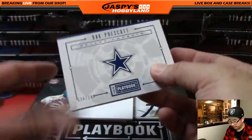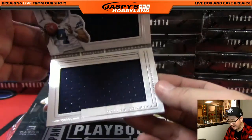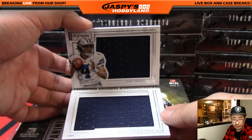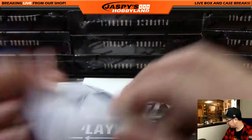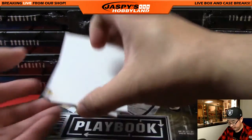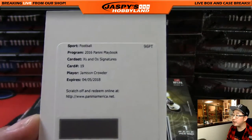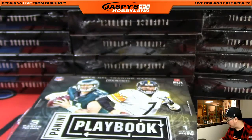The book is Dak Prescott. I've heard of this guy. 126 out of 149. No ink. But a nice dual relic nonetheless for the Dallas Cowboys going out to Andrew Wagner. And a redemption. And it's X's and O's autos. Jameson Crowder. Michael G with that one.